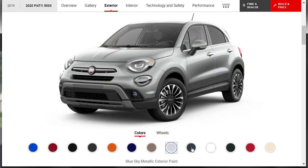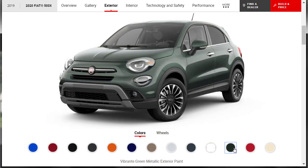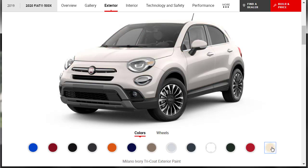Gray metallic here. There's a blue sky metallic. That's actually not bad. There's a white clear coat. They call it Bianco Gelato. There's a green metallic. It's a softer green. It's not so much like a dark forest green, so it's kind of okay as far as greens are concerned. There's a red metallic, a Moire or a more red metallic, and then some Milano ivory tricoat.